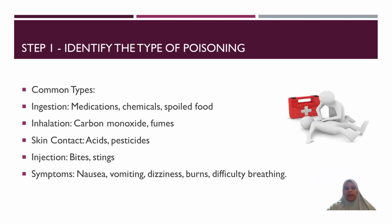Identifying poisoning. Common types of poisoning. Number 1, ingestion: medication, chemicals, spoiled food. Number 2, inhalation: carbon monoxide fumes. Number 3, skin contact: acids, pesticides. Number 4, injections: bites, stings. Number 5, symptoms: nausea, vomiting, dizziness, burns, difficulty in breathing.